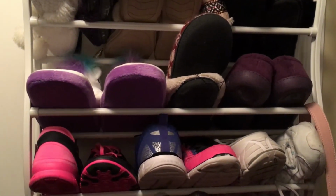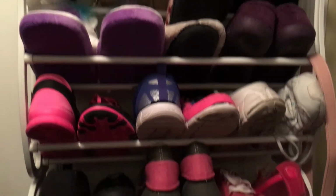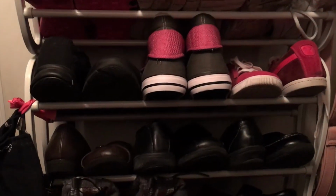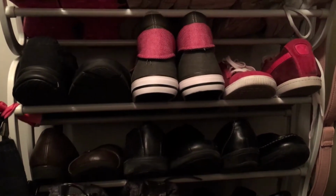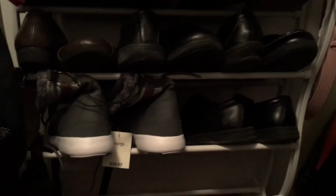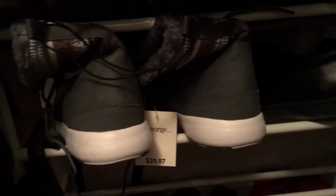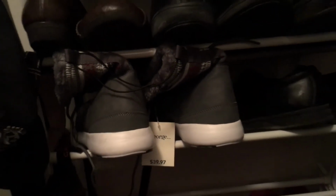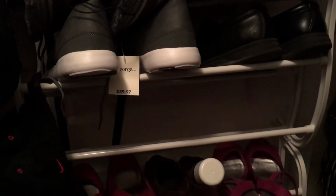Then I have running shoes. And then I have more running shoes. And then I have all of my dress work shoes there. I have more there. I have these boots, guys, that I got from Walmart. I've never even worn them, so I'm going to have to take advantage of that next winter. I have a free space right there.